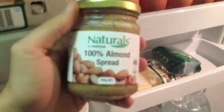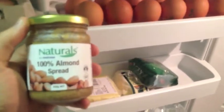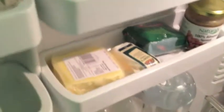Okay, I really like this stuff. You can't go nuts on it. Nuts are quite high in omega-6s, but still, it's a good source of fat and well worth putting into your diet. Okay, we've got a little bit of cheese. We like to stick with goat's cheese, which I really like. We've got a little bit of cheddar as well, but we very rarely have that sort of stuff.